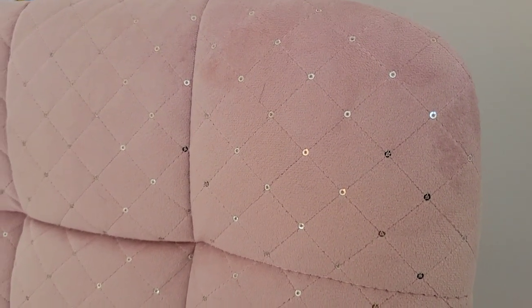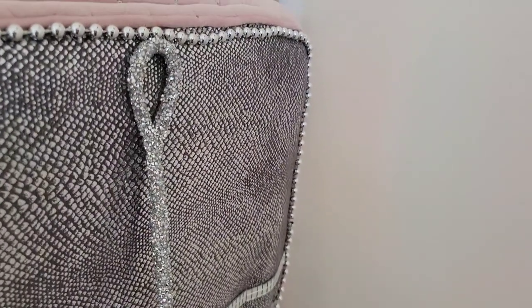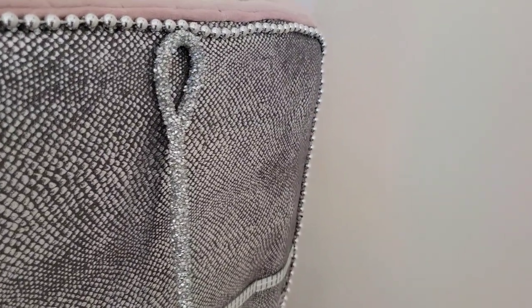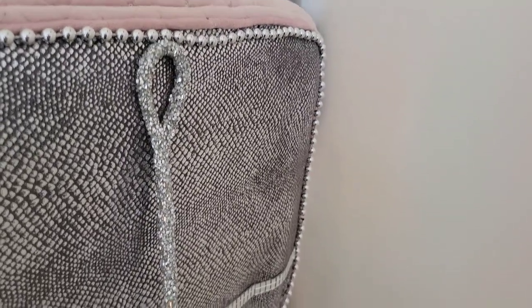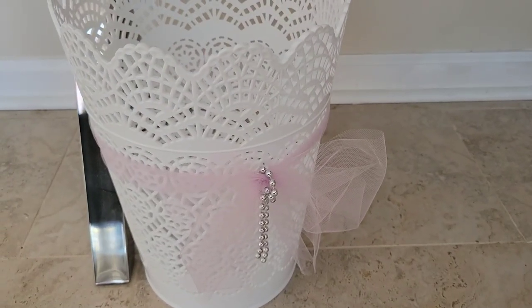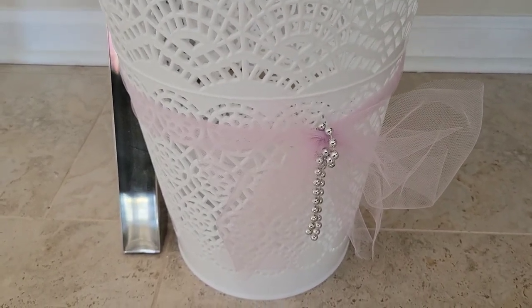beautiful little silver sparkles in it. It was only $50, but the back was not very appealing because these silver bars went up on the back, so I decided to cover it with some material from Hobby Lobby and then embellish it further. Another Burlington find for $3.99. I just simply added some tulle and some more of the silver pearl string.